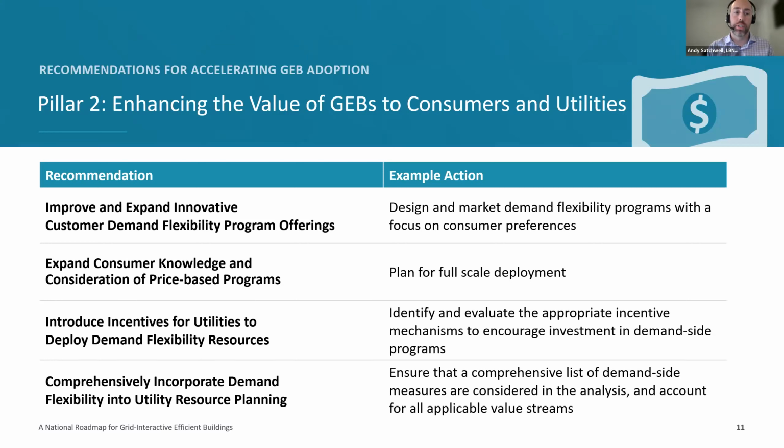Introducing incentives for utilities to deploy demand flexibility resources. So are there things that we've learned from revenue decoupling or performance-based ratemaking that we could apply to encourage investment in GAB resources? And then I think what's also important is comprehensively incorporating demand flexibility into utility resource planning. Ensuring that we have a comprehensive package of measures that are considered in the analysis, accounting for all their value streams, whether it's integrated resource planning or distribution system planning.